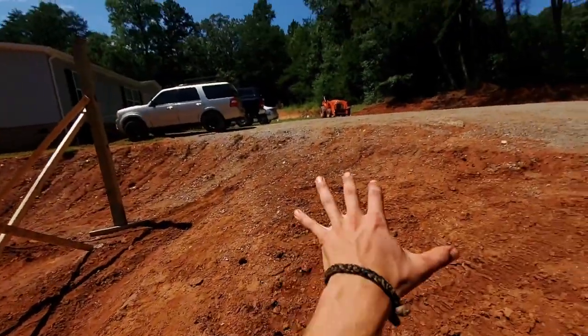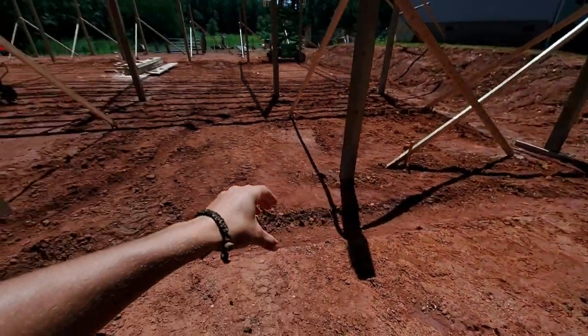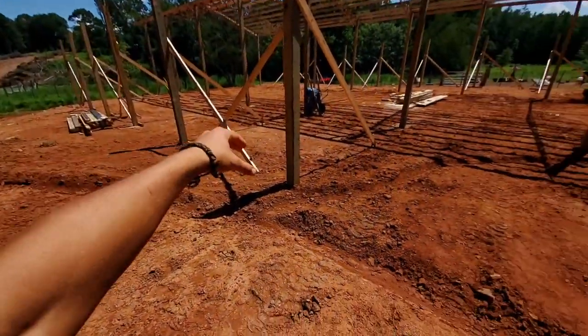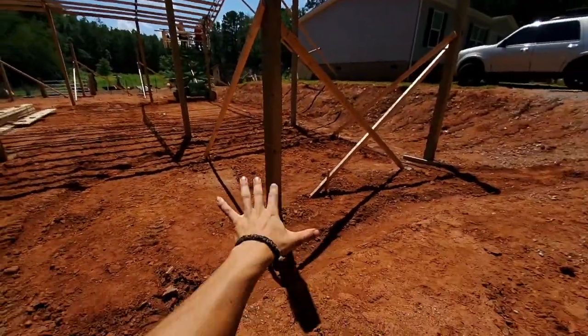So any water runoff that comes down here and down there washes out into this channel, and it goes all that way, and it washes down into that channel as well, washes out that way, instead of sitting here.